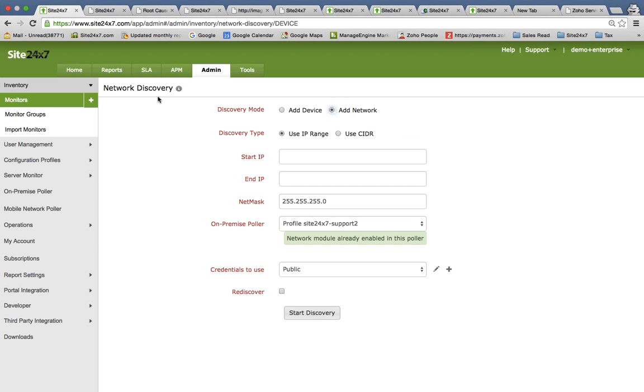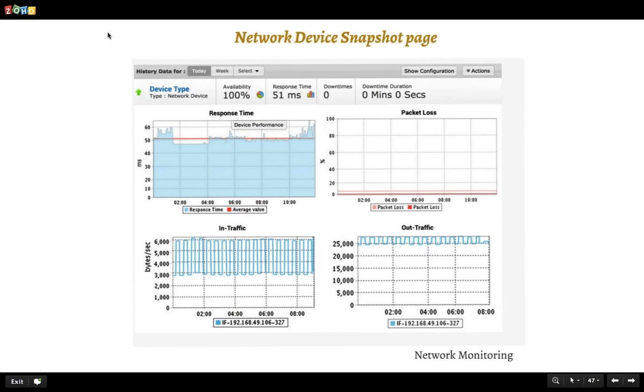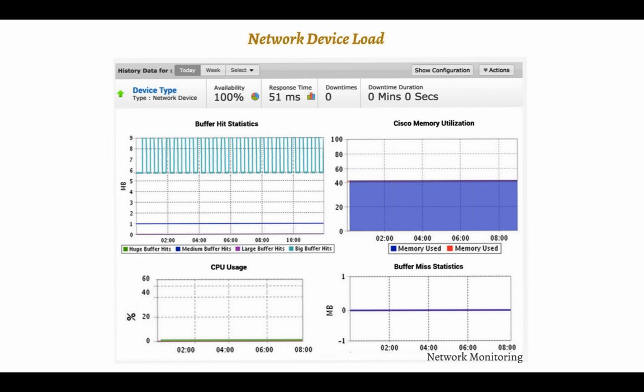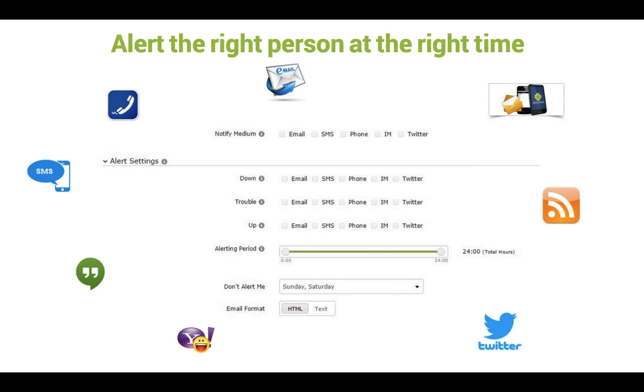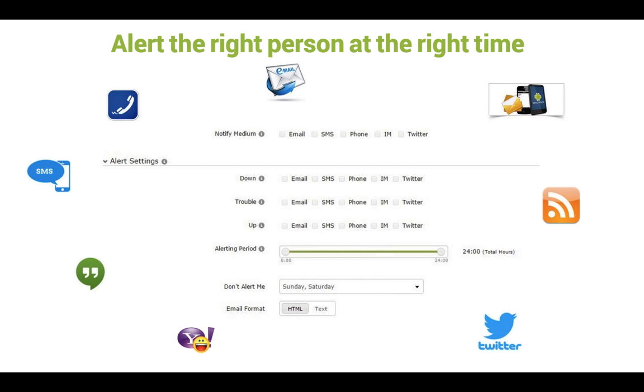Once the devices get added, we give you in-depth information like device level statistics, availability, response time, packet loss, traffic statistics, and some resource information specific to the vendor itself, like Cisco memory utilization and buffer misses. More importantly, we give you deep information for your interfaces, how much traffic is going in and out on each interface. So you can drill down to each interface and find out the traffic statistics. And soon we will also be giving you some NetFlow technology traffic statistics too. That's actually in the pipeline for us. So that's what the network monitoring is all about.